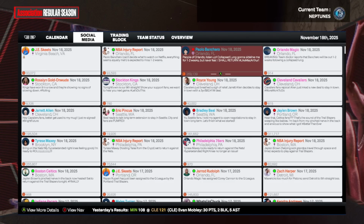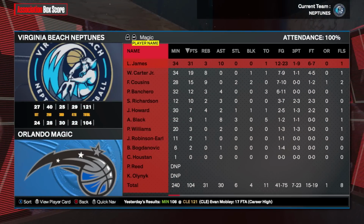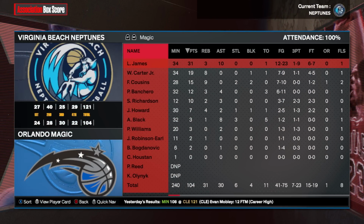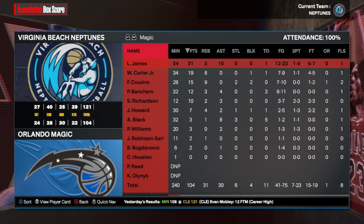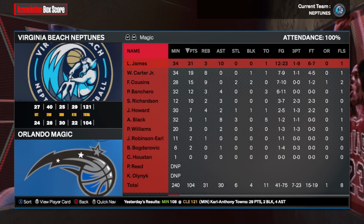Paolo says he only has a collapsed lung, so he's going to be okay. But we win handily over Orlando. LeBron played very well. Had a really nice first half. Didn't do as much in the second half. Didn't shoot as well either. 31 and 10 for him.